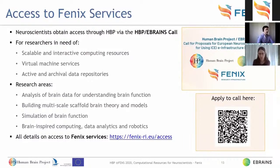So for example, for projects that focus on the analysis of brain data leading to an improved understanding of brain functions, projects that build multi-scale scaffold models for the brain, or other projects that perform simulations of brain functions, and also projects on brain-inspired computing, data analytics, and robotics. The call and the details on how to submit a proposal are published on the Fenix website, where you can also find all information on access for the different user communities.